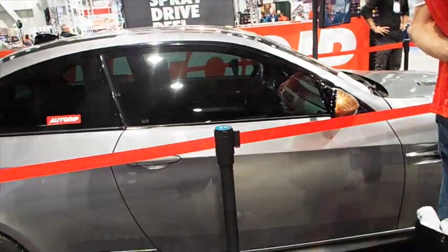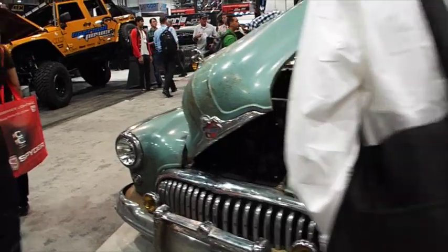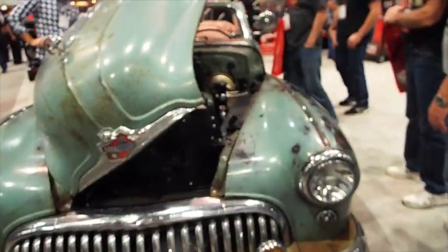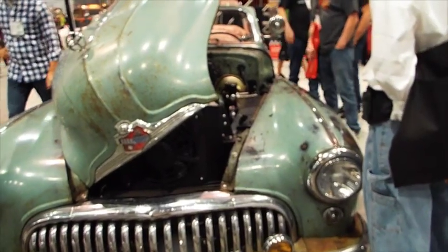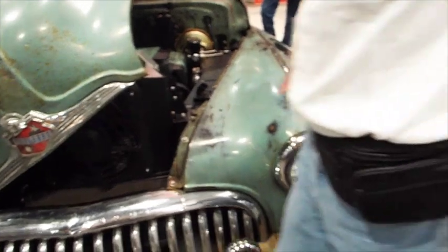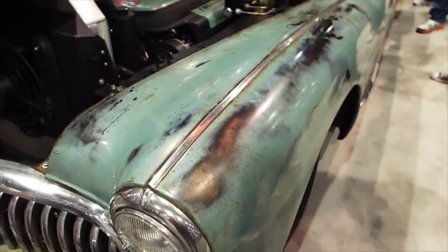Something new. These two gentlemen were looking at this car, and I said, why? And they said, because this Buick, maybe 1945, 1946, has the original paint on it, and they said, that's cool. Not only cool, but way cool.